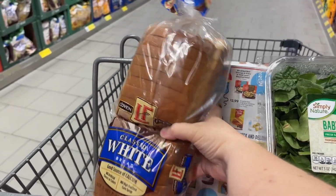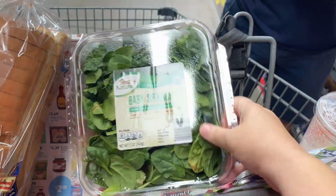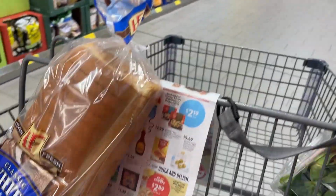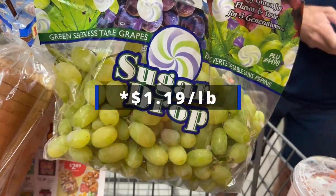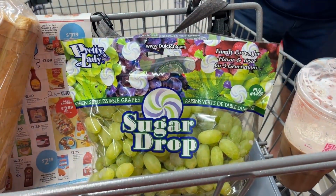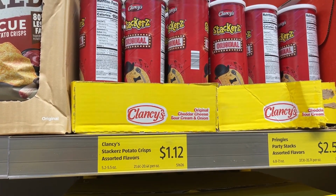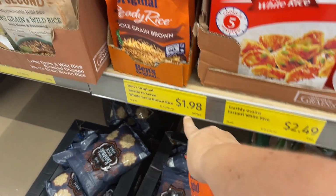We're getting our bread here at Aldi. It's 99 cents. And then this is $2.89. That's spinach. A lot of glare on the plastic. And then we got some more grapes, and they were $1.99 per pound this time. But Joel really liked having some grapes. Denied. Our son does not like the original flavored, so I guess we'll be going for Pringles at Walmart.